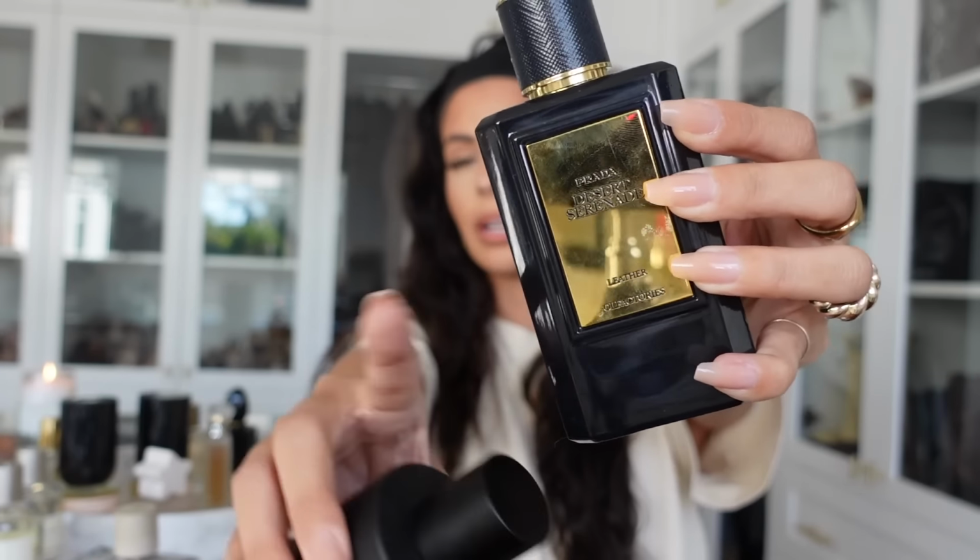I get into this, okay? We were just talking of Santal, and so I'm gonna talk about my two favorite Kayali fragrances because this brand is so popular.